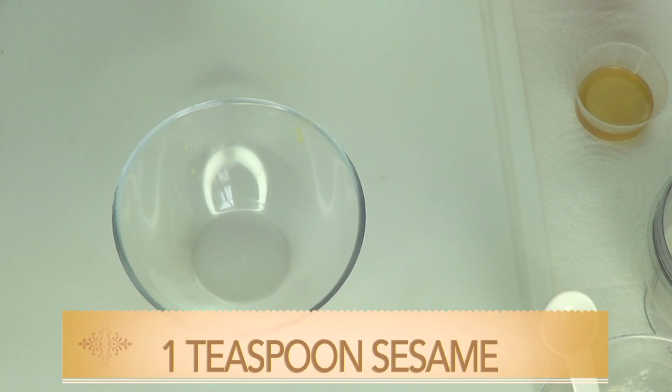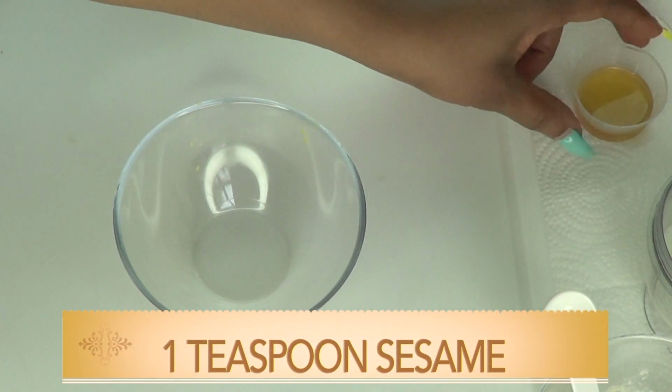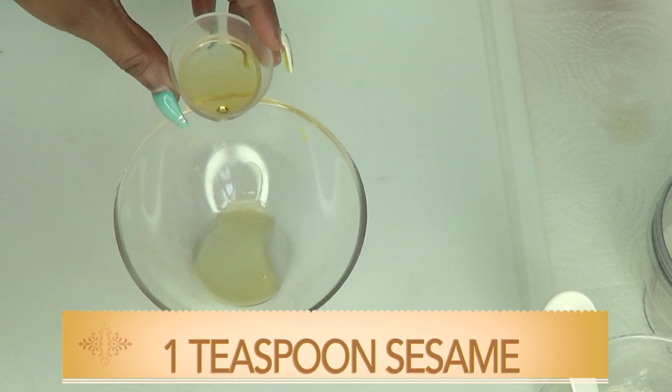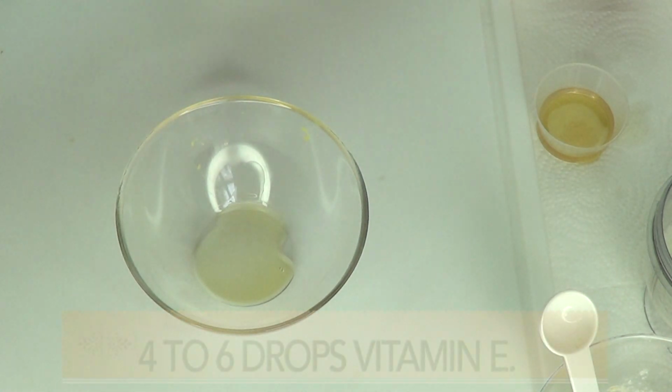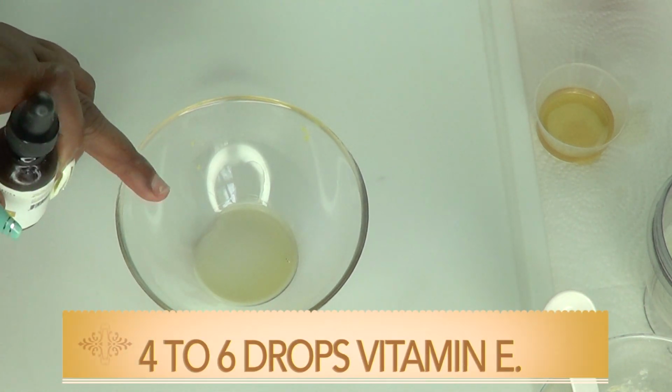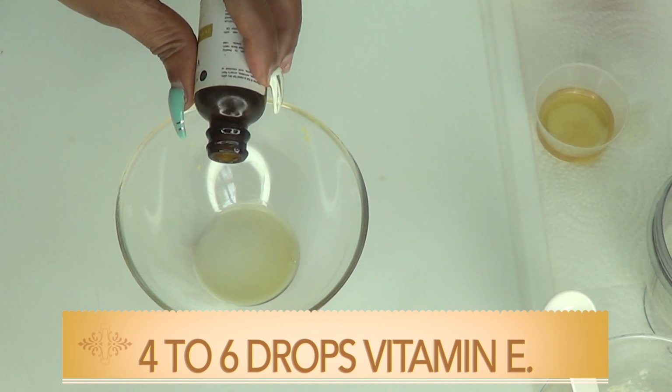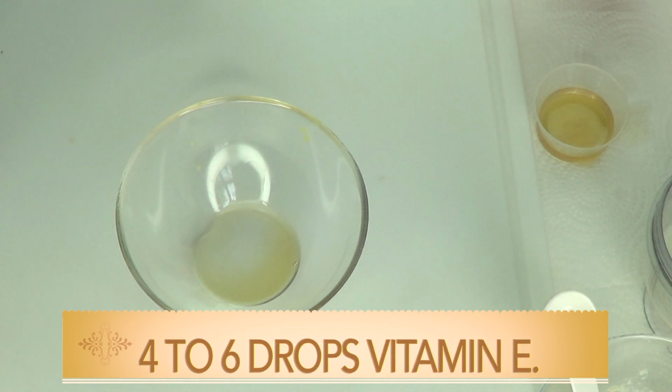And now we're gonna make our sesame moisturizer. We're gonna use a teaspoon of sesame seed oil. Sesame seed is high in vitamin E. However, we're gonna add a few additional drops of vitamin E oil.